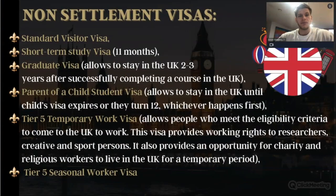There are a vast number of visas which are available which do not lead to an indefinite leave to remain. Some of these visas are standard visas for visitors. So if you're coming just to the UK to visit somebody or just for a tourist trip, then this is the visa that will apply for you. There are short-term study visas. So if you're coming over for English language courses or any other courses, then you might be granted a visa for up to 11 months. There's, of course, the student visas, which are 2 to 3 years visas, depending on how long your course is, and if you're coming to do an undergraduate degree.